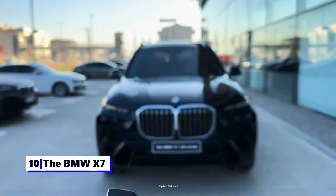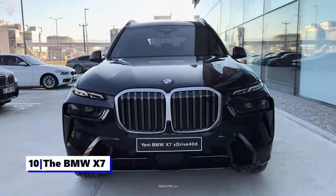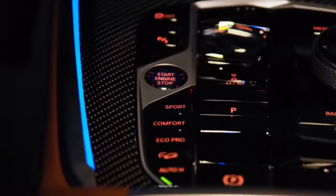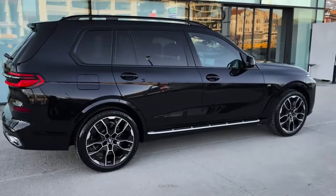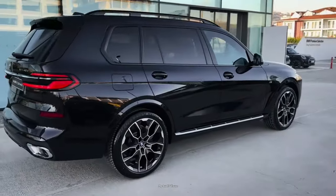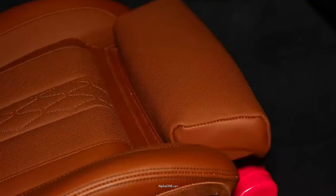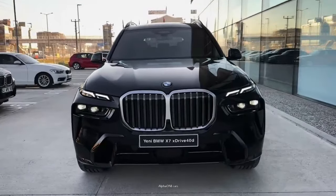Number 10. The BMW X7. With three eager powertrains and a luxurious interior, the X7 channels the traditional BMW spirit into a full-size SUV package. The new X7 is an impressive SUV that is brimming with BMW's trademark luxury and great overall driving experience. The vehicle comes with a serene and comfortable cabin with surprisingly agile handling.